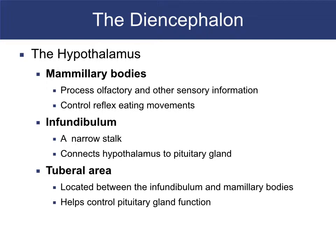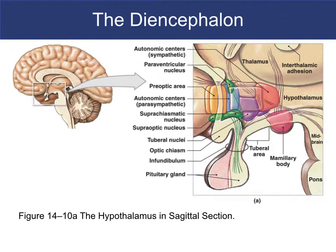The tuberal area is right in there close. Please don't worry much about it either. Here's another one of those close-ups that splits things up into a million parts. This is what I want you to know.